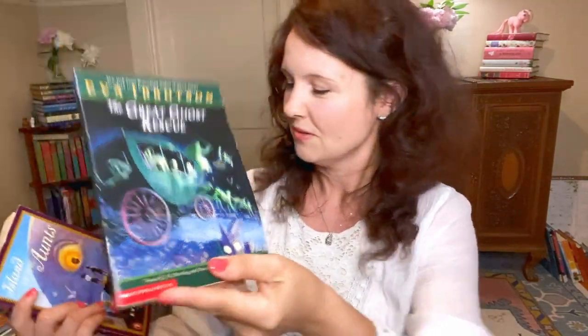So there's The Secret of Platform 13, Witch, The Great Ghost Rescue, and Island of the Ants.